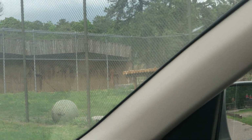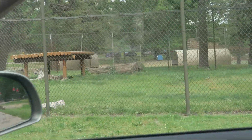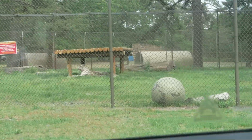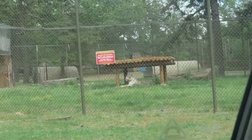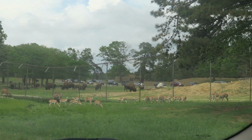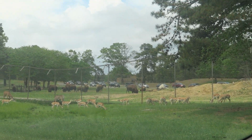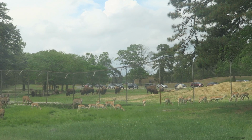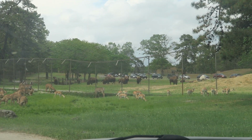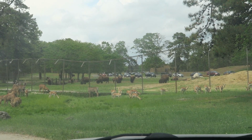Of course, they're enclosed like the lions were. So we have our white tigers here, our Bengal tigers, and then our Siberian tigers up ahead. And then this is at the end of our tour as well, so you can see the difference. There's still so many cars coming in that closes at 4 o'clock. So this is towards the end of it, but it took me a lot longer.